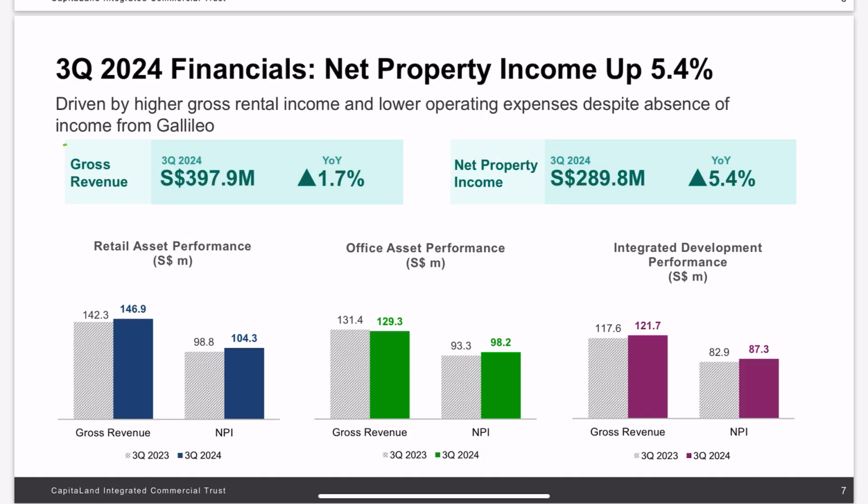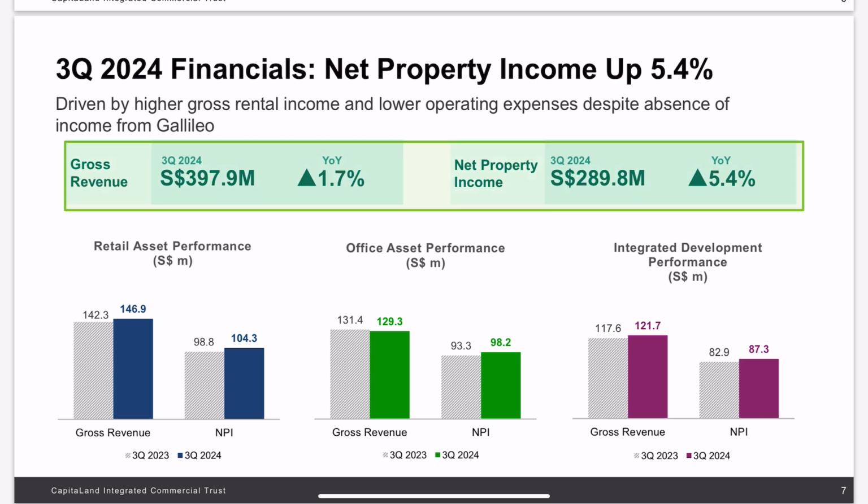In terms of performance, CICT is performing very well with revenue up 1.7%, while net property income is up nicely by 5.4% year over year. All the different asset classes are performing well. This is because it has most of the properties in Singapore. With Singapore having limited properties, Singapore assets are always in demand. With demand, this means that REITs are able to lease to tenants at a higher price. So in the next quarter's results, if the finance cost does not increase that much, CICT's dividend for this upcoming quarter might come in higher.